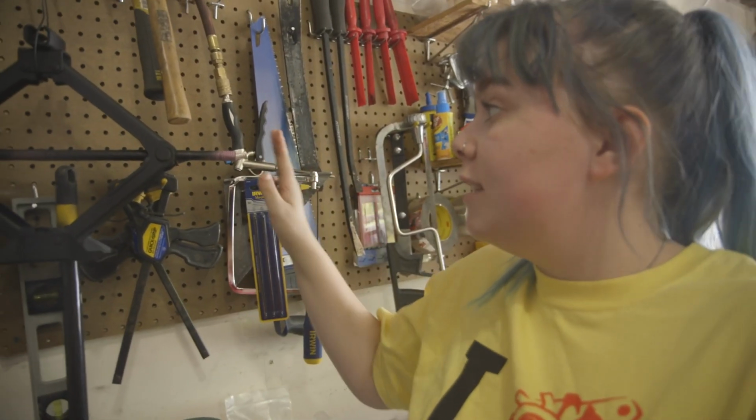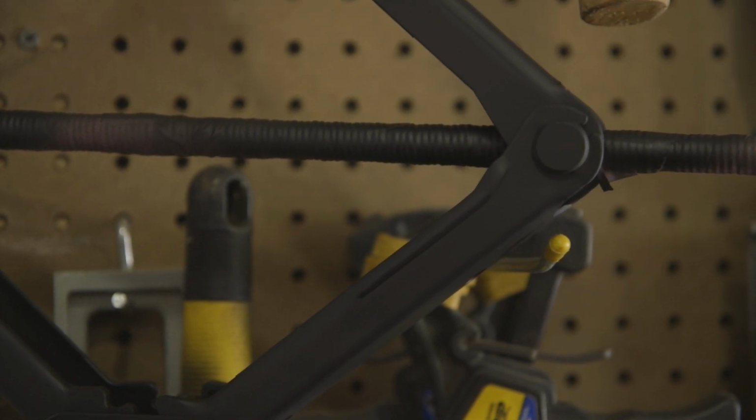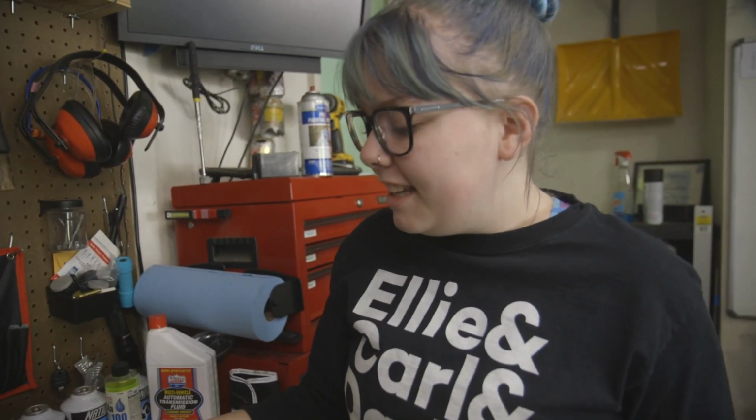All right, so that's completely done. It looks really good actually, but tomorrow we're going to do some final painting once this is all dry. Okay, so the jack is all dry. I didn't get a perfect coat, but I mean, it's primer, so it doesn't really matter.